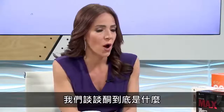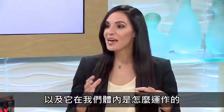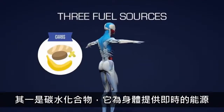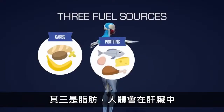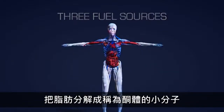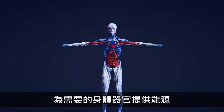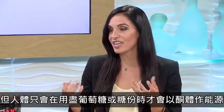Let's jump right in. What exactly are ketones and how do they work within our body? We have three macronutrients. We have carbohydrates, which are really great for an instant source of fuel in the body. We have protein, which helps build muscle. And then we have fats. When our body breaks down fats in our liver, it creates these little molecules called ketone bodies, which then move into our blood and circulate through the body to whichever organ system needs them as a source of fuel. We only do that when there's a lack of glucose or sugar in our system.